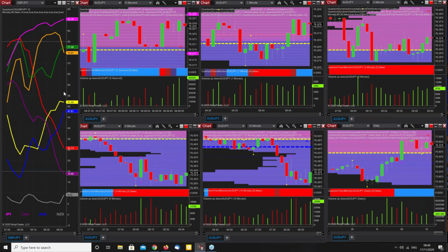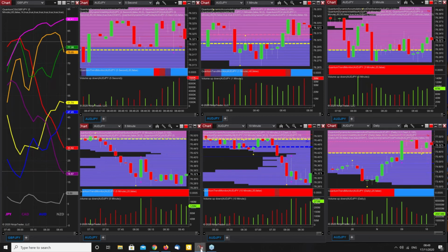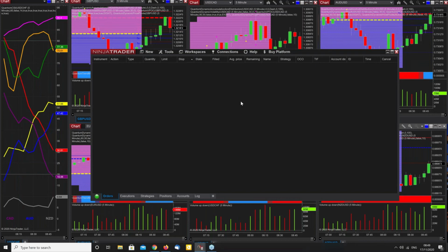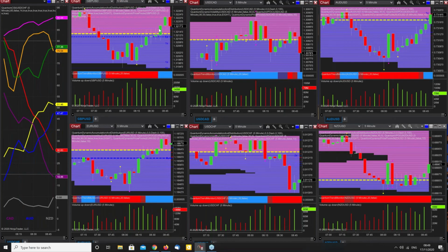And if I go over onto the dollar matrix, just finally before we wrap up, there we are, currency majors matrix. So what you expect to see with this strong selling of the dollar is, obviously, cable is rising. You can see it here, the dollar is selling. So the dollar is pretty much driving things at the moment. But look at the dollar CAD, this is on 5-minute. Why is the dollar CAD not moving?